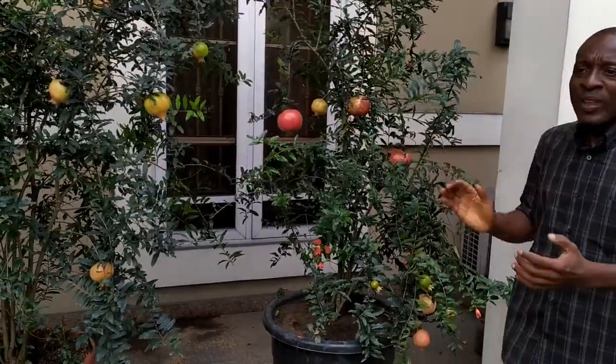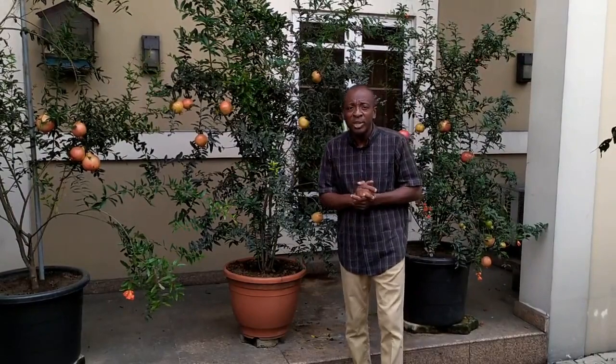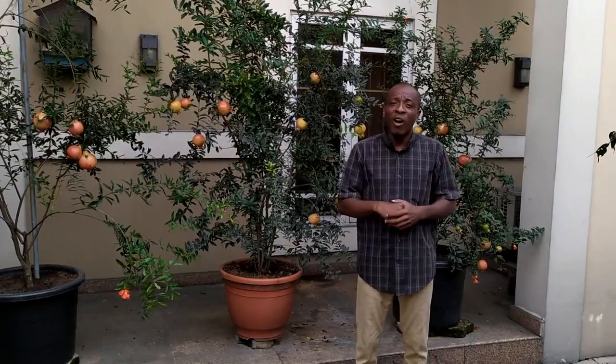All right. So I have almost about 40 trees in my house. I still have them in my office as well. I love pomegranates, and like I said, everyone should have pomegranates in their homes. A lot of people are wondering whether it grows in Nigeria. Yes, it grows in Nigeria. It doesn't need much taking care of. It's a very hardy tree. Here we don't have winter, we don't have snow, so it fruits all year round.